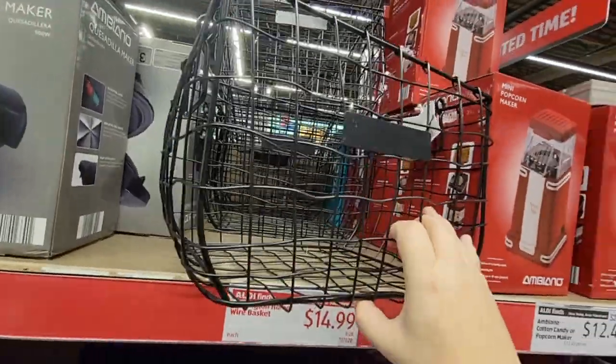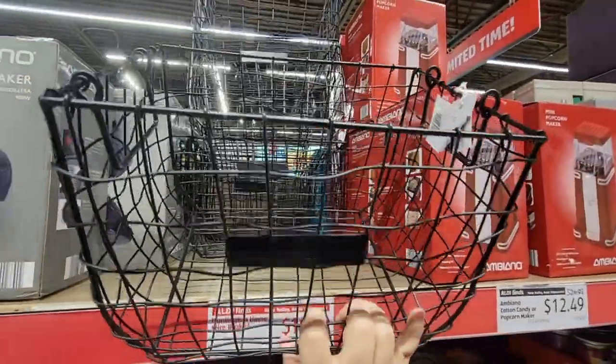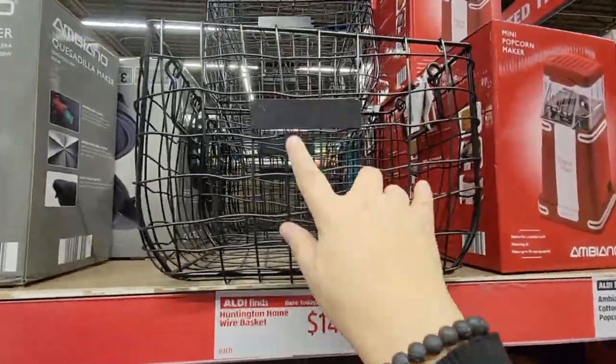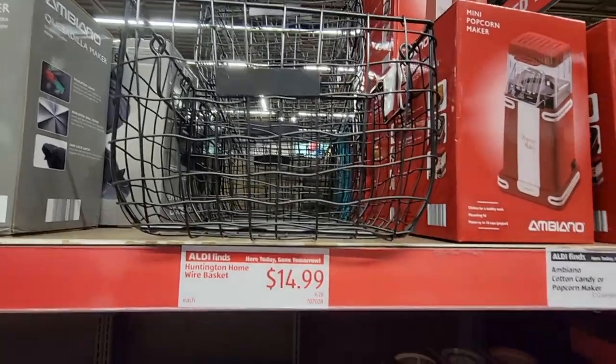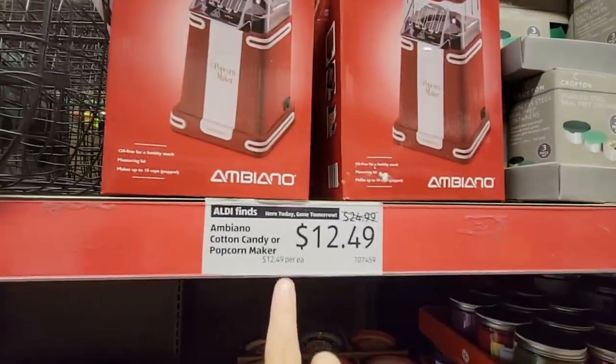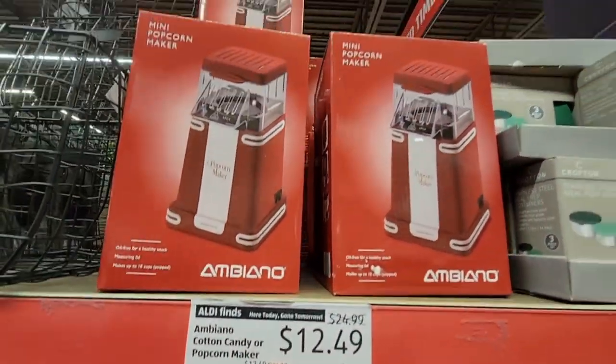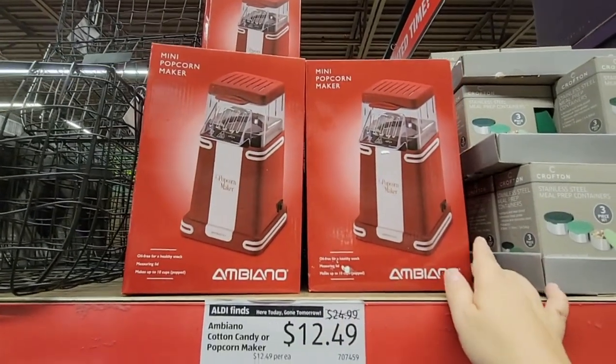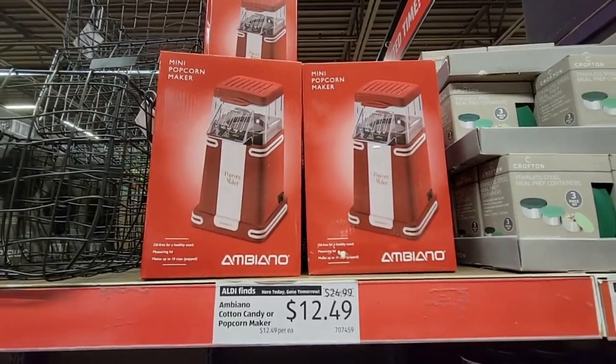Now for $14.99, this basket, that's actually really cute, especially for towels. And you could put a little label on it, toys, anything you can put in there. $12.49 for the cotton candy. Now the cotton candy machine is out, but the popcorn maker, that is such a great price, and that is such a great gift.